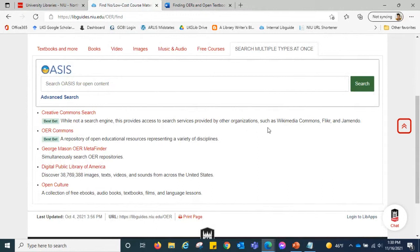And also, this is a handy sub-tab as well. These are federated searches so that you can search multiple OER resources at once. I particularly like OASIS and OER Commons. I think those are useful, so you can explore those.